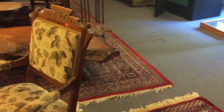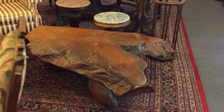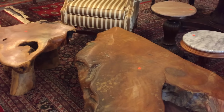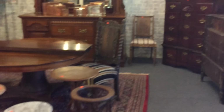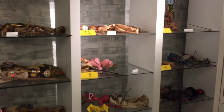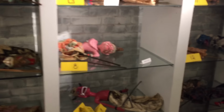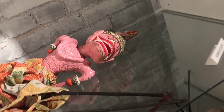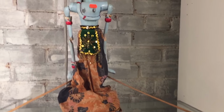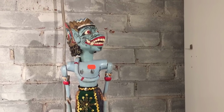Ladies and gentlemen, again, it's not just furniture. Here's a nice pair of Nakashima style driftwood coffee tables. Beautiful. Good pairing. This sale also features a lot of smalls, and we have a great collection of marionettes. Beautiful collection, probably about 40 pieces. We'll close in on one to show you the beauty. Fabulous carved wooden marionettes.